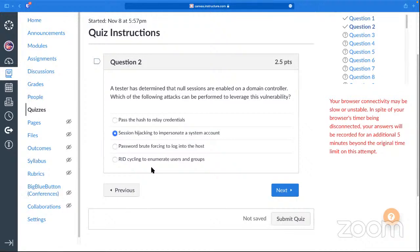System accounts. Right. System account for Windows, it's just system.